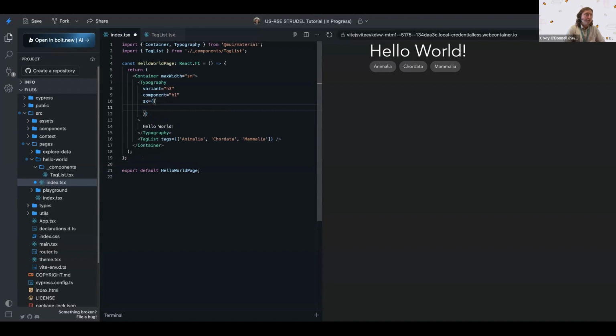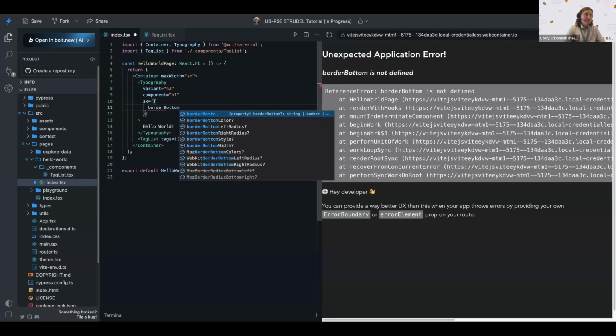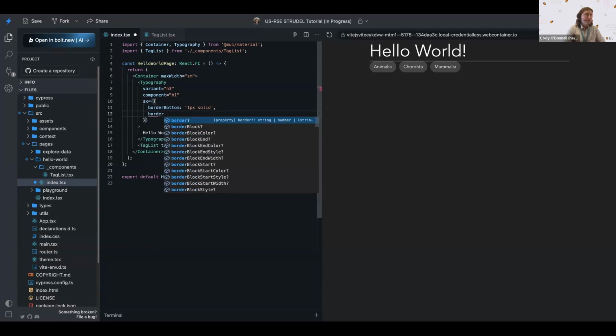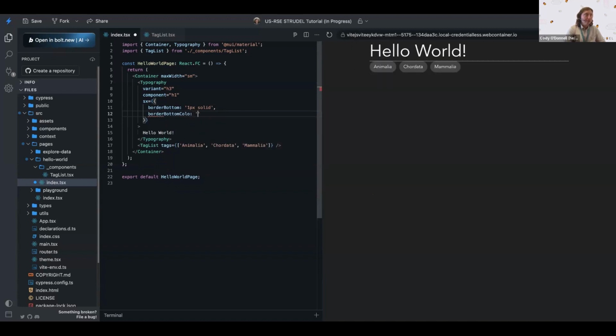So first, I'll specify a bottom border. So border bottom. And I'll say it's 1 pixel and it's solid. And we see that that border shows up underneath the Hello World. And then we'll add a border bottom color. And so here we can specify any color we want. We can specify a hexadecimal code. We can specify a regular color.